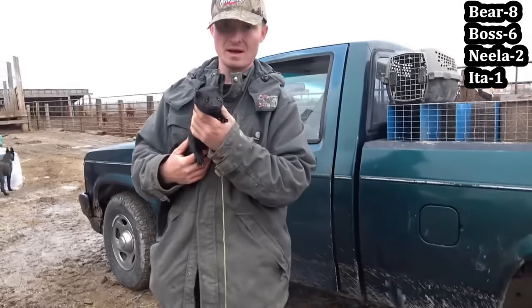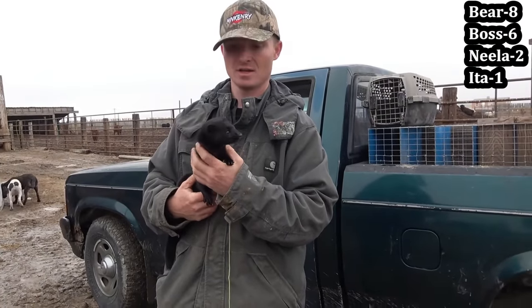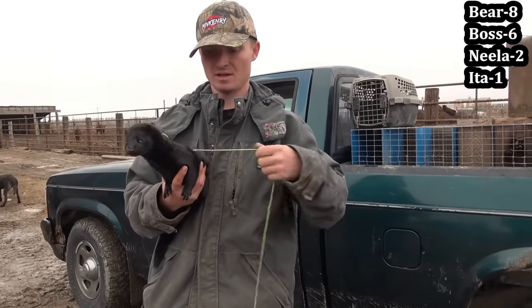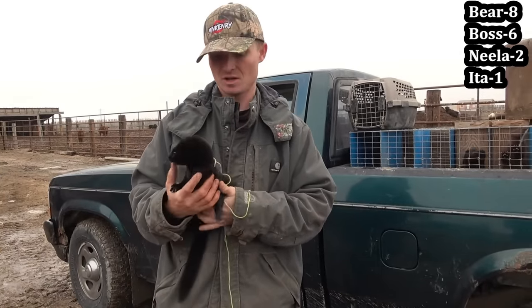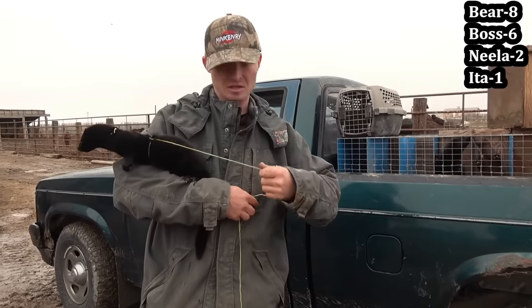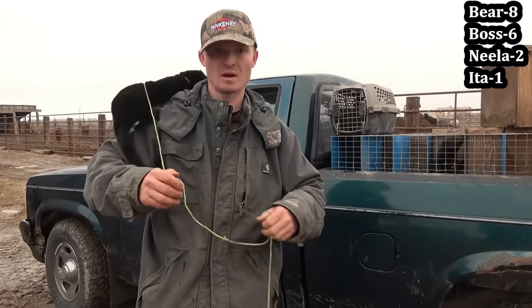So this is Mamba. Old Bear massacred a bunch of rats and a few of them we can't quite reach. So we're going to see if Mamba will clean up after her brother and go pick up those rats. So this little string on her is just to kind of help remind her of what she's supposed to do. She knows what she's supposed to do, but sometimes she gets a little confused or excited. So just there as a reminder.